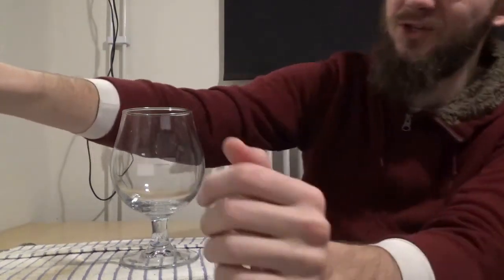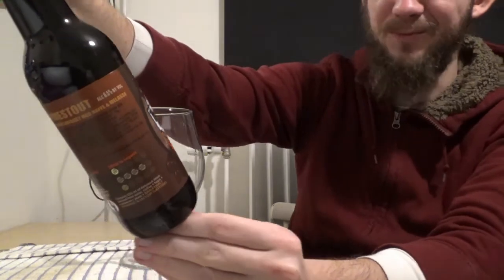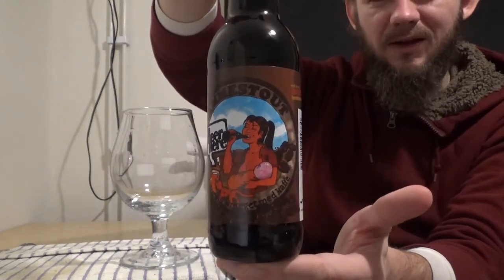But we're going to go to a little town called Tejn in the northwest of the island. Hopefully I'm pronouncing that right. Danish pronunciation, as I've told you before, is very different from the Swedish, and it's actually very difficult, to be honest with you. But Tejn, of course, is home to Beer Here. And so today we're going to have a look at their Ammestout.